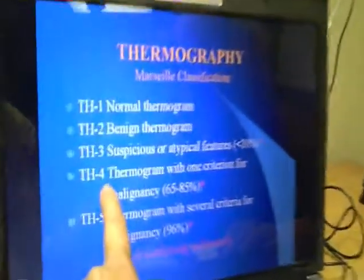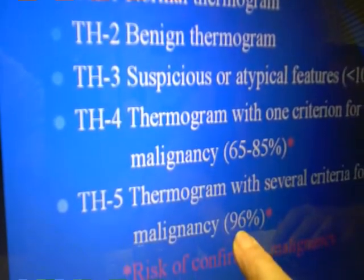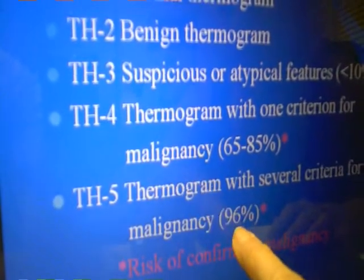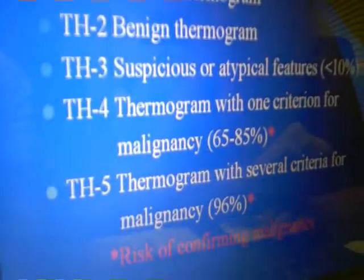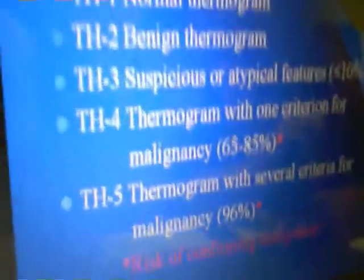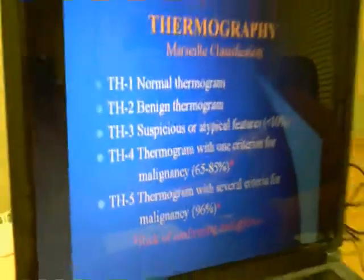But then the TH4 and TH5 really go up with high criteria with a risk for malignancy. So these are the ones that we're a little more concerned about, and we're going to give them a lot more attention. And at some point they may need to get in for a mammogram or an ultrasound to take a look at those lumps.